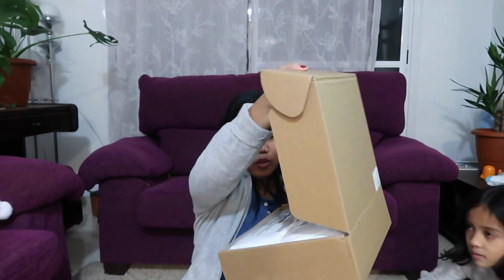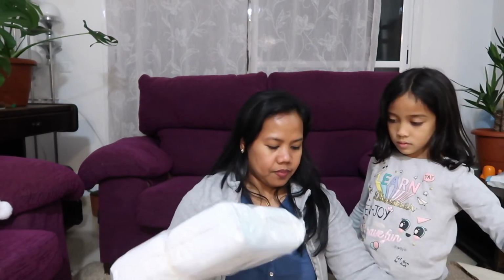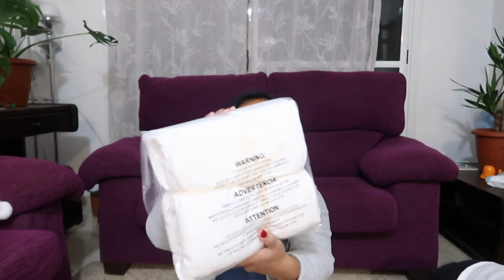And let's open it. Whoopsie. So it has this card, and let's open it. Taran! It's white guys. Tapos may dalawa siyang unan. Yes. Duvet cover. Yeah, it is very soft. Talaga siya guys. Para siyang cotton, but it says that it is 100% microfiber. Yes, but it is very soft guys. Really so nice. I love it.